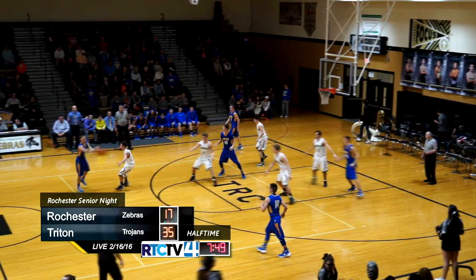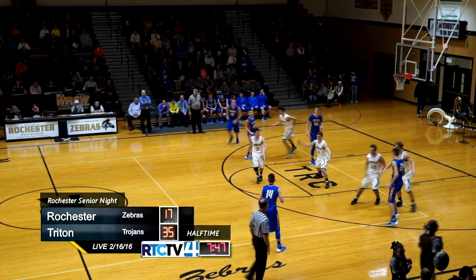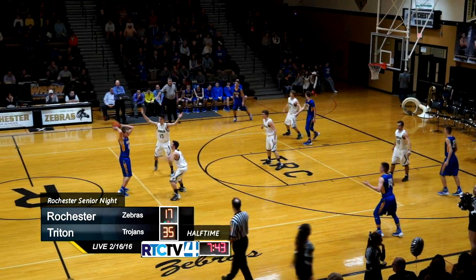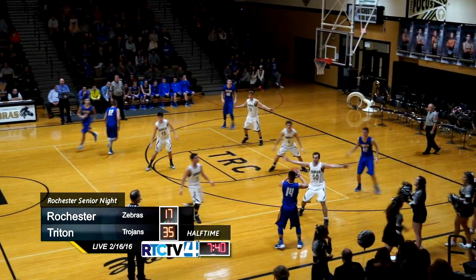Back at Rochester High School as we start the third quarter. Triton throws up a three, misses it, but gets an offensive rebound, so they get the basketball back. Going to our left now, up 35-17.